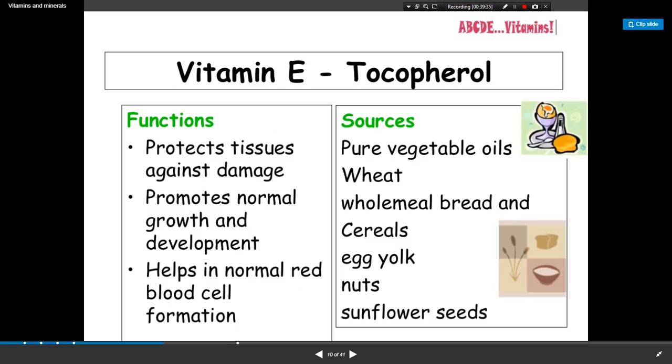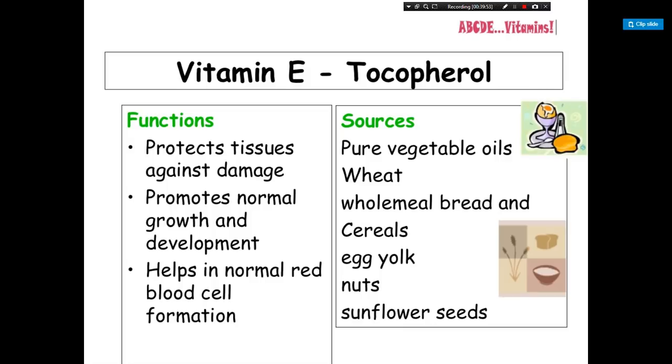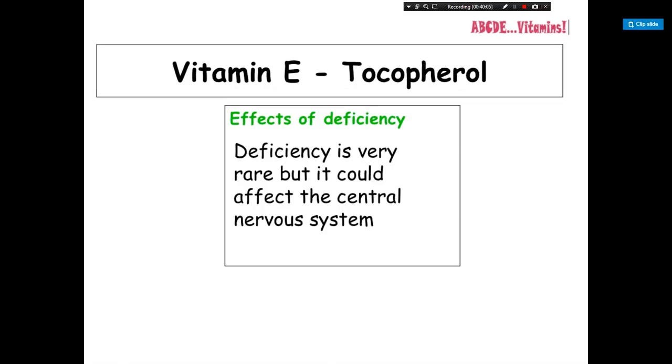So vitamin E, tocopherol. Functions: protects tissues against damage, promotes normal growth and development, and helps in normal red blood cell formation. Sources are pure vegetable oil, wheat germ, wholemeal bread and cereals, egg yolk, yogurt, nuts and sunflower seeds. Effects of deficiency: deficiency is very rare, but it could affect the central nervous system.